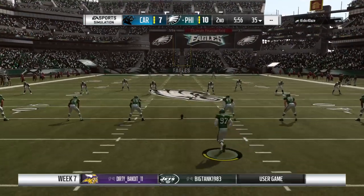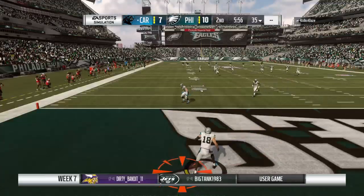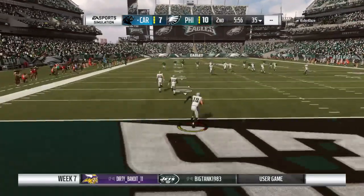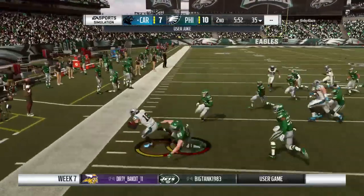The kickoff team on the field now as they will send this one away. This will be taken to the back of the end zone. Oh, nice move.